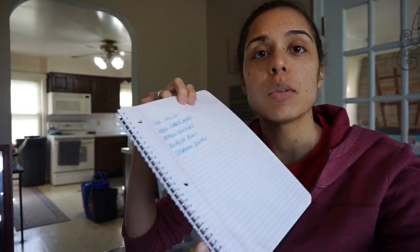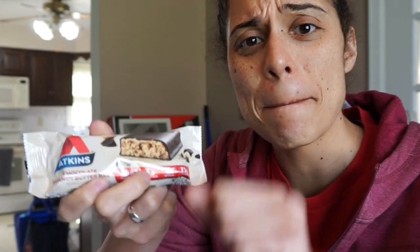Now I have to actually sit down and, using the ingredients that I have and using these macros, plan out a meal prep for today. And I'm not gonna lie, I totally forgot how much it sucks to track every macro, but that's what we're doing. That's the name of the game. So I'm gonna have my Atkins bar for the last time, and I'm gonna sit here and do a meal prep.